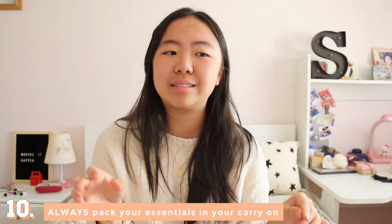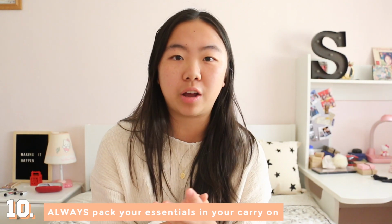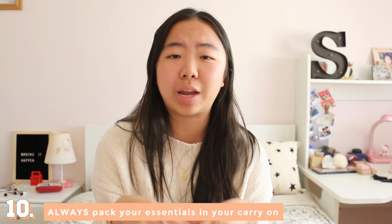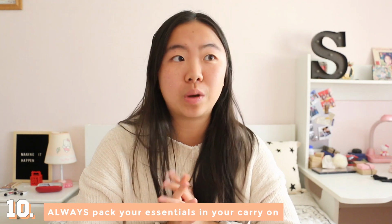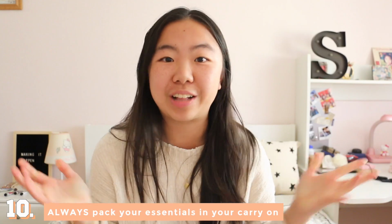But now, yeah, definitely pack all of the essentials that you need in your carry-on. Now I even just pack everything into a small carry-on suitcase, and I rarely do checked baggage. But yes, that is an essential. You don't want to be without your underwear or your contacts or your glasses. So those are 10 travel tips that I have for you guys.